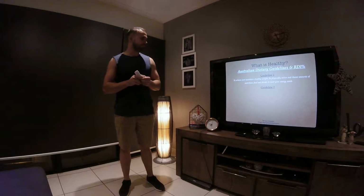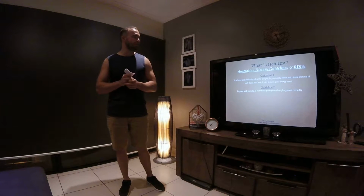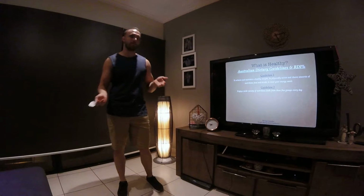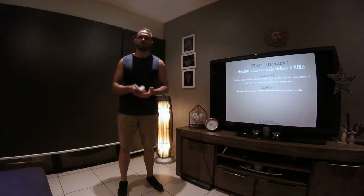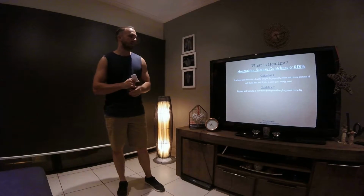Okay, guideline 2. To enjoy a wide variety of nutritious foods from these 5 food groups every day. So not, like, a high protein diet versus low carbohydrates, it's going to be hard to get some of those food groups' nutrition and needs from that.